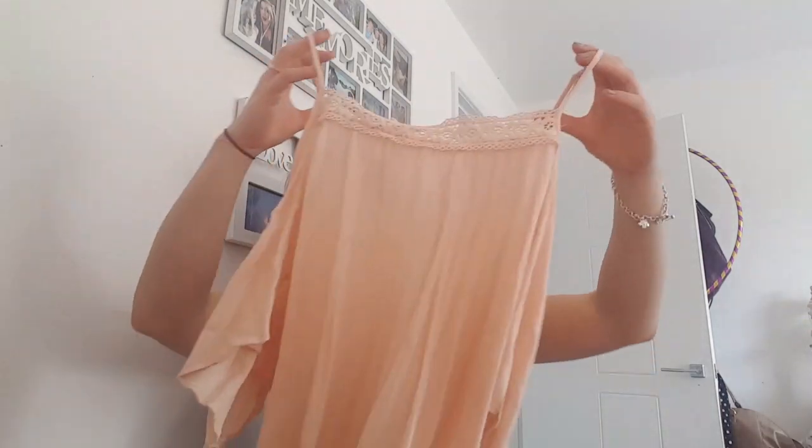But I got it a little while ago. As to the things that I've got more recently, I picked up this top. Now, I don't know, this might be going back, but I'll show you it anyway in case any of you guys will like it or it will suit you more. And it is this kind of peachy corally top, sort of cami top with the looser sleeve.